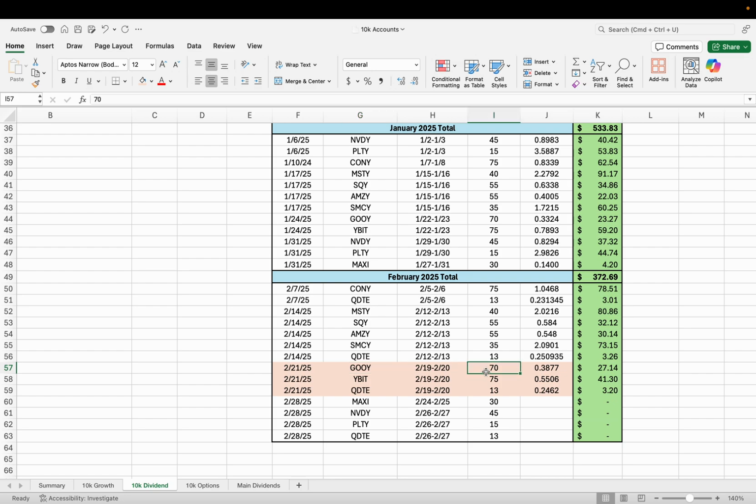GUI, we own 70 shares. That dividend per share was announced today, Wednesday, February 19th, and it announced as 38 cents or 39 cents rounding up per share. That gave us a total of, it would be nice if it was 200, but it's only $27.14. If we look at GUI's performance in January, we got a little bit lower, 33 cents, so GUI did perform a little bit better in February.